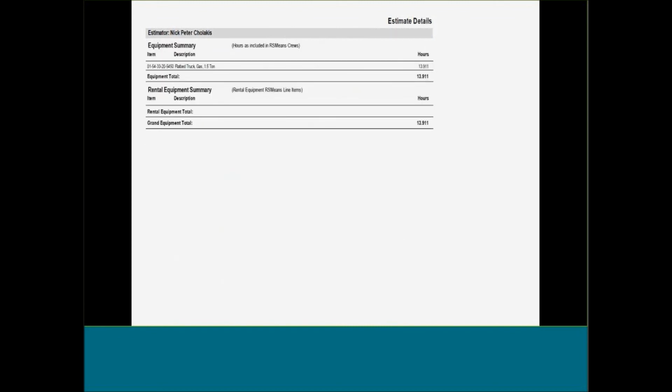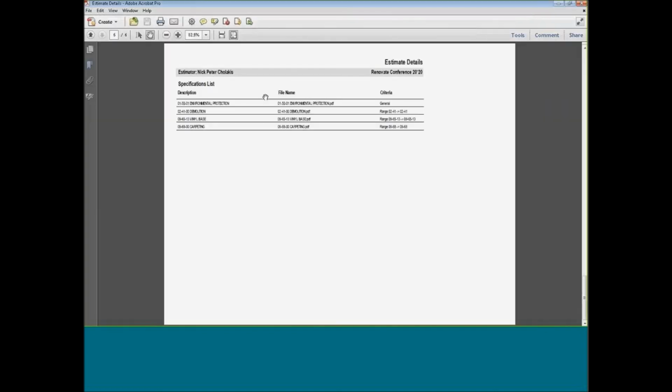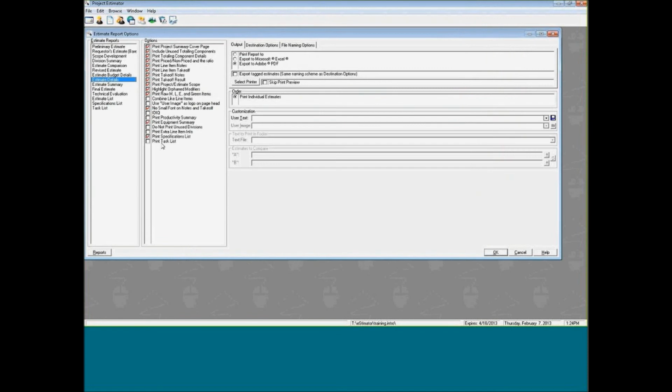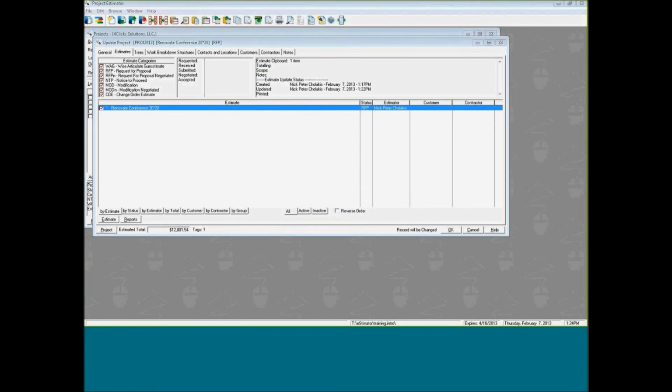Scrolling through this estimate detailed report, we'll come to something called the specifications list. Now, the specs list is pretty interesting. It's telling us that we have environmental protection based on our demo, vinyl base, and carpeting. One better than that, if I roll back to my estimate and run a different report, I can throw together a full spec package in just a few seconds based on my line items.